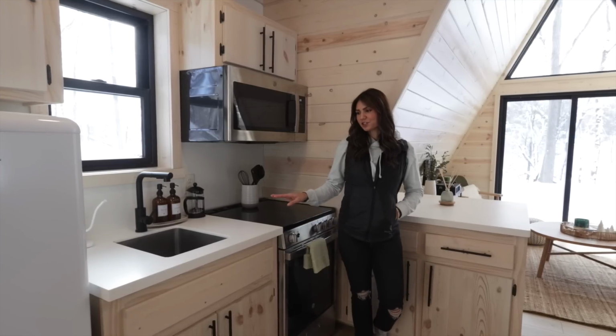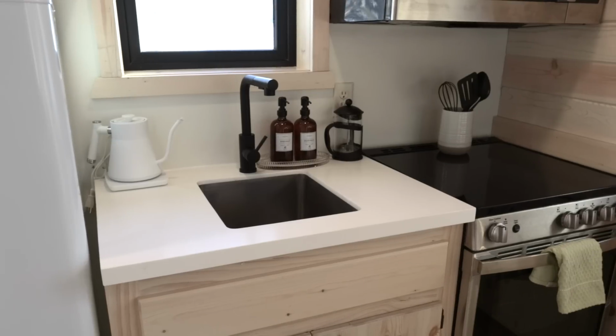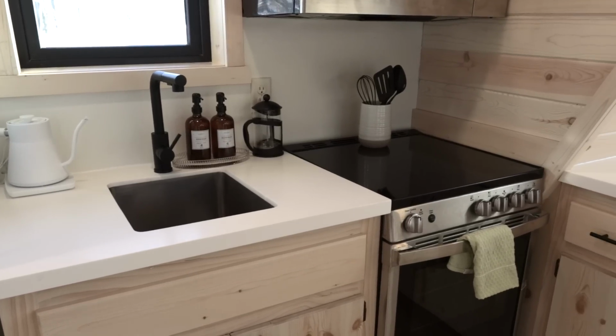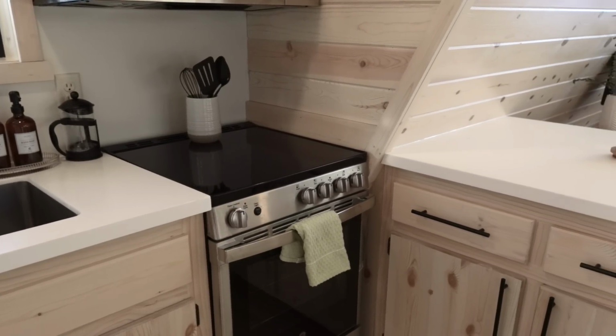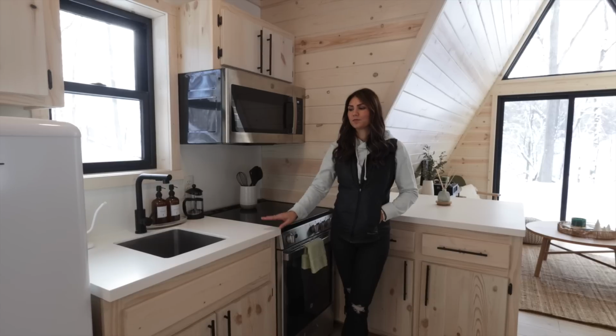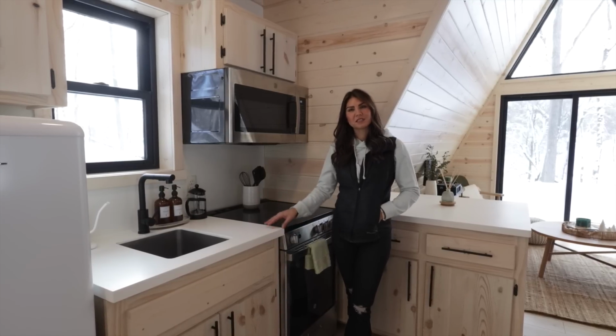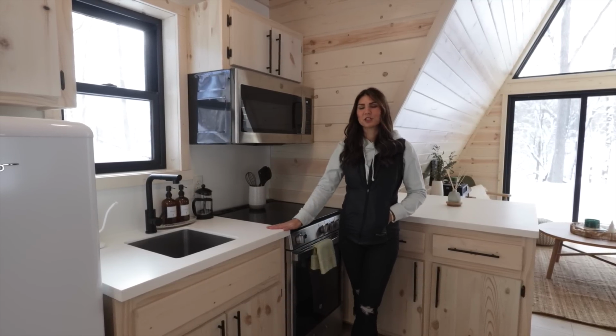So in the kitchen here too, we also have the countertops that we chose solid surface because we felt that it's the perfect medium. It's very durable for a rental property, but it has a really nice aesthetic. Quartz and granite are a little more expensive, and granite is porous, so we didn't want to have to worry about stains as much.